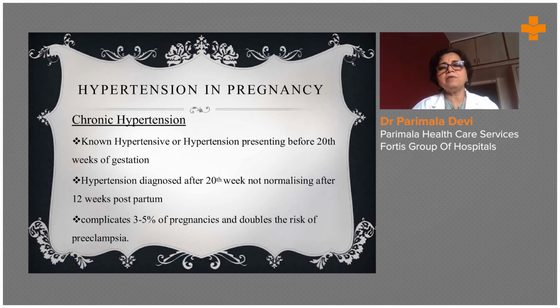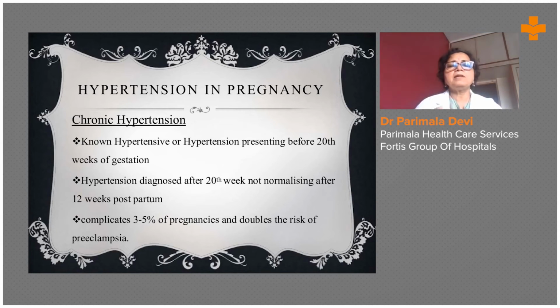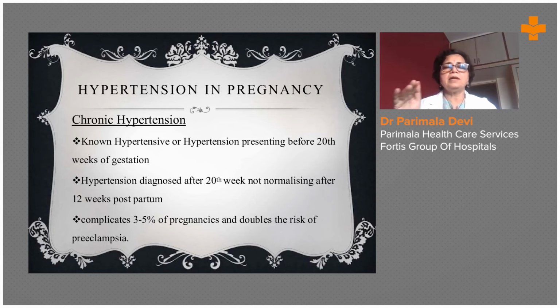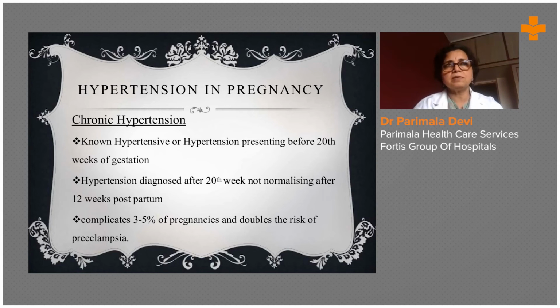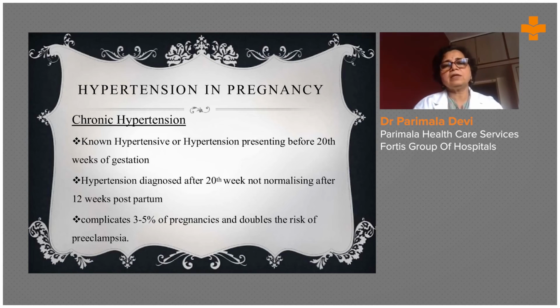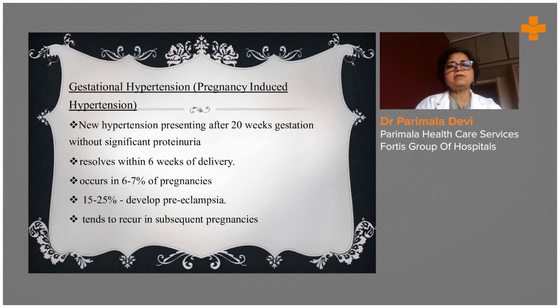Hypertension diagnosed after 20 weeks that normalizes after 12 weeks of postpartum is usually a PIH lady, a pregnancy-induced hypertension person. But the lady who has developed this PIH continues like that and keeps her pressures high, then she becomes a hypertensive. And when the same lady conceives the next pregnancy, then it may be hypertension superimposed with the pregnancy. This condition usually complicates nearly 3 to 5% of pregnancies, and it carries double the risk of PIH, we can say. It has its own risk because already she is hypertensive.